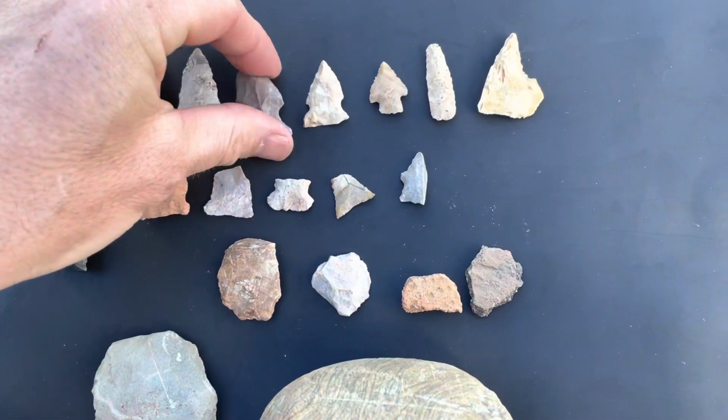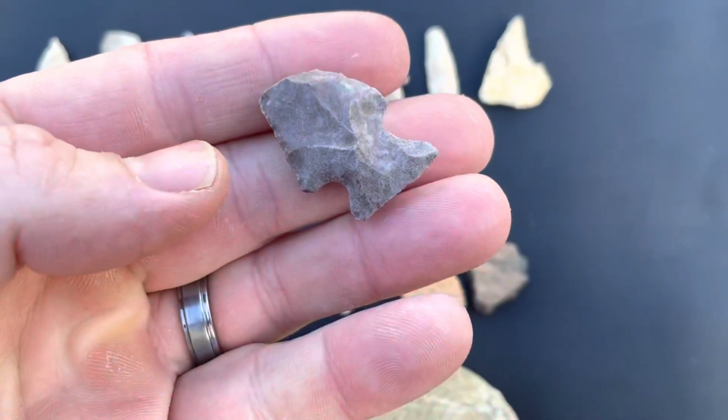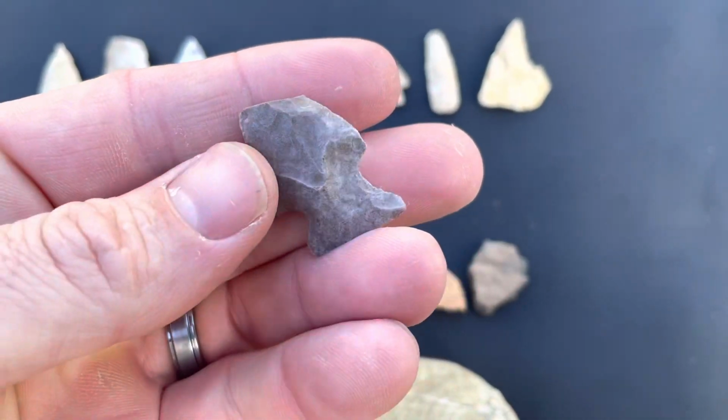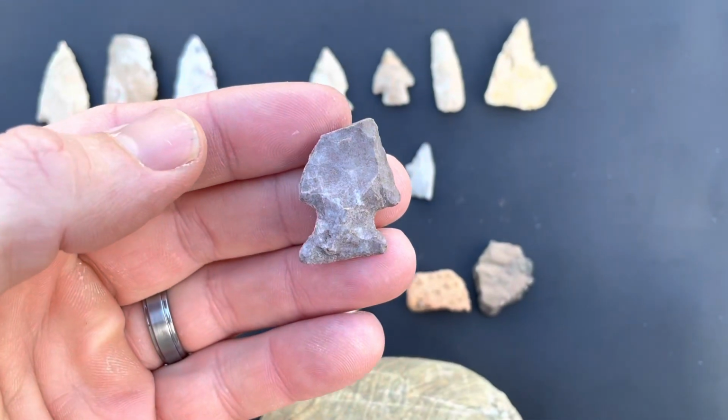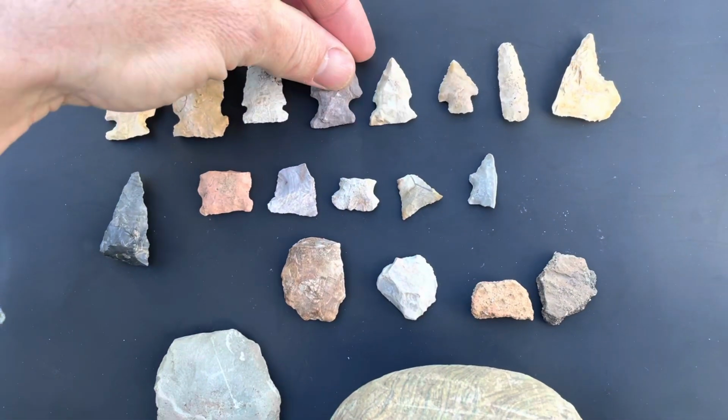This was a broken point that I found. Really pretty color, kind of blue, kind of purple. Not really sure what type it is, but unfortunately it's got a busted tip.